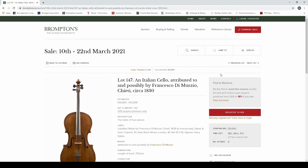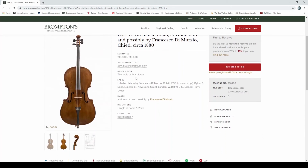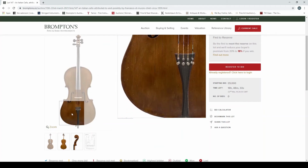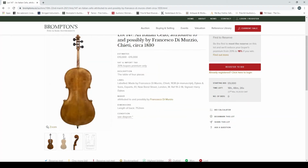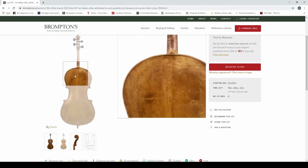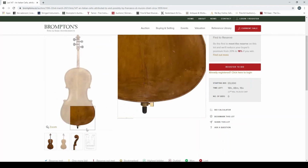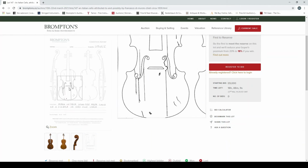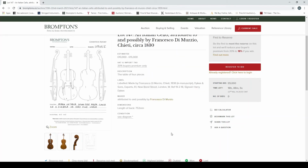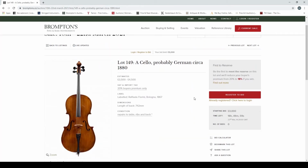No interest so far. An Italian cello attributed to and possibly by Francesco di Merzio Chetti, circa 1830. 0 bids. Table 4 pieces. Let's see if we can. Yep, that's interesting. Yeah, I'm curious. An open scroll. Oh, interesting. Mark on back of some posterior could be a scratch or very fine crack. That's had a lot of repairs, but then I guess for the age that would make sense. A cello, probably German, circa 1880.